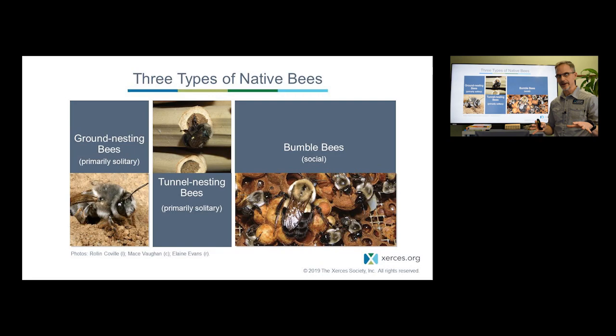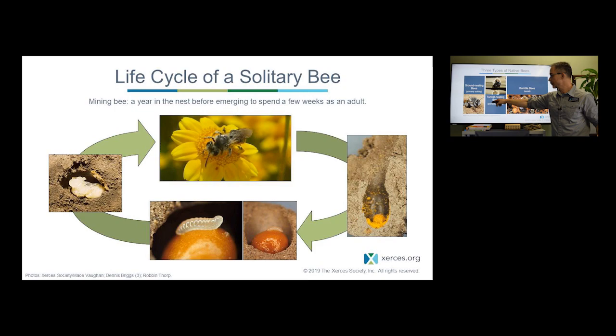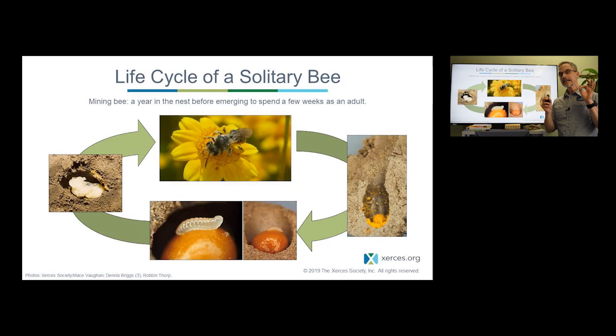First, it's important to understand the basic life cycle of a solitary bee. Remember, two of these groups, the tunnel nesting and the ground nesting bees, are solitary species. What that means is an individual female bee, all by herself, does the whole work of producing the next generation. As an example, she and the male bees will come out of the ground or out of their tunnels. In the case of this mining bee, maybe that's in early spring. They'll mate, and then the males just go off and do whatever. They're not nearly as important as the female bees.